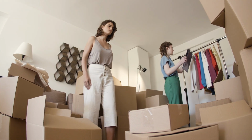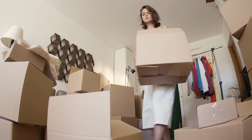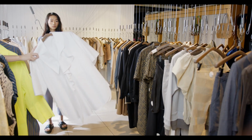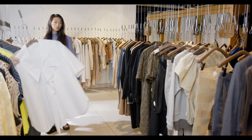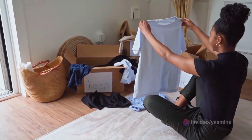Why do we need an organized closet, you ask? A well-arranged wardrobe simplifies your morning routine and gives you a clear inventory of your fashion arsenal. It's like having your personal boutique. Now, get ready to revamp your closet with the 5-step closet cleanse technique.